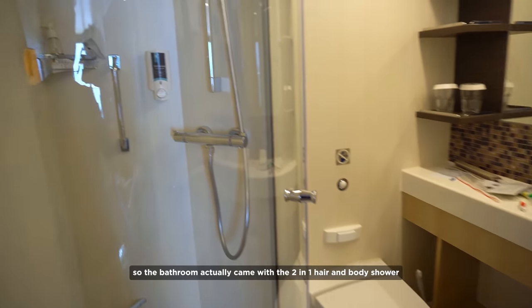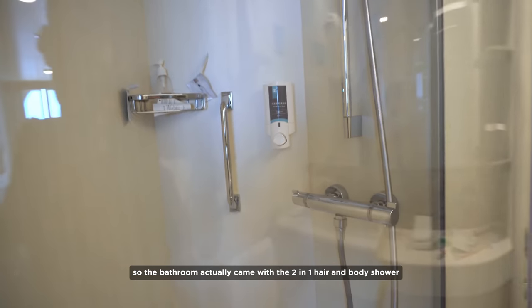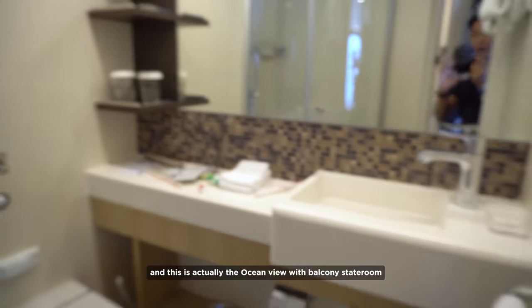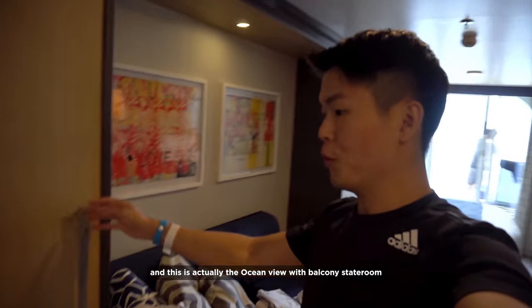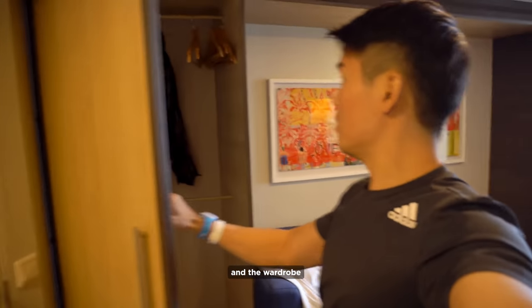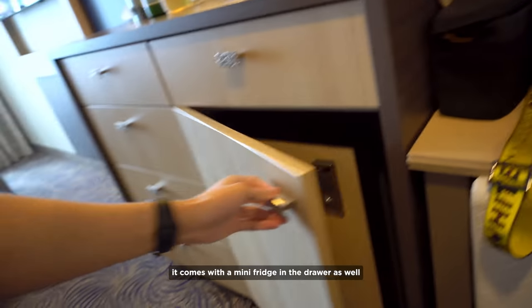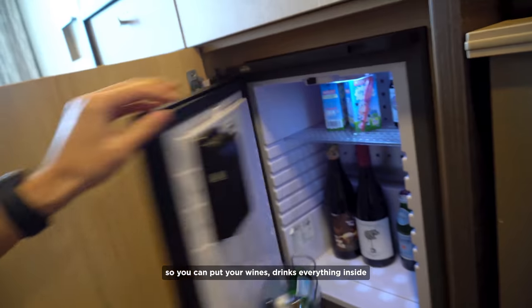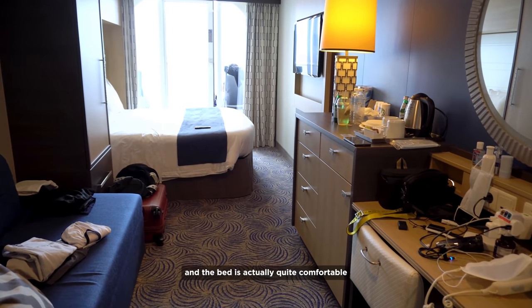So this is our bathroom. The bathroom actually came with a 2-in-1 hair and body shower. It's not bad. It smells quite good. And it's actually the ocean view with balcony stateroom. And the wardrobe comes with a mini fridge in the drawer as well. So you can put your wines, drinks, everything inside. And the bed is actually quite comfortable.